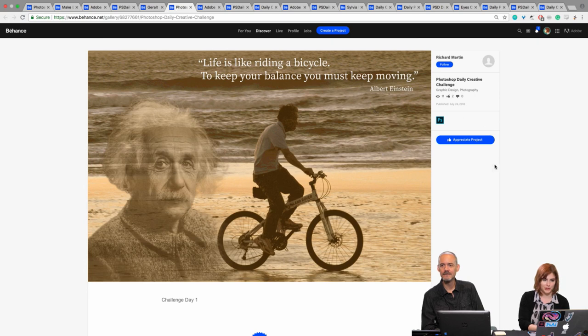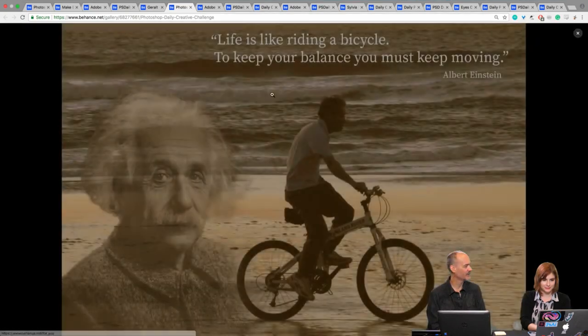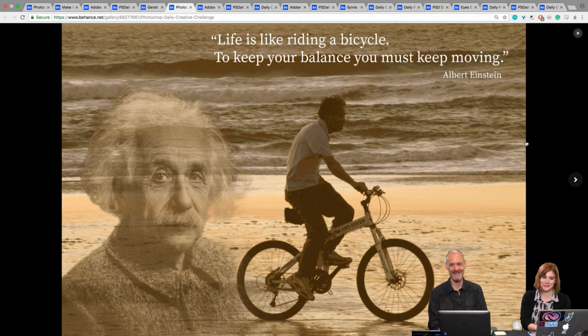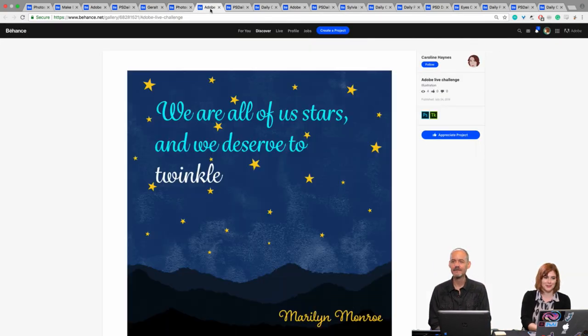And this is from Richard. Einstein. I love it. I like the overlay here, the sepia tones. A very true quote, especially in this business, right? Yeah, absolutely. Gotta keep moving. Can't think too hard about any one thing.